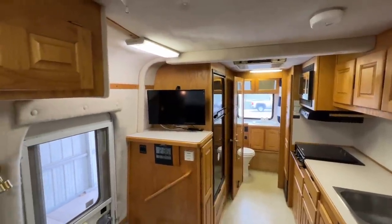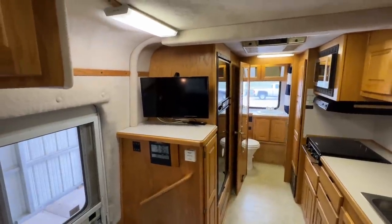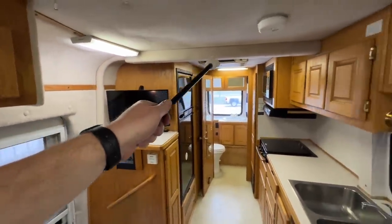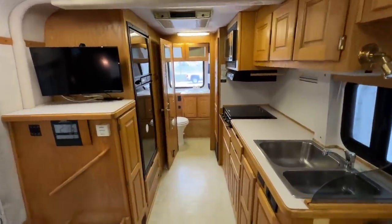Born Free put in a series of roll bars in this. Their claim to fame, or one of the things that they wanted to do, was to try to be one of the safest coaches out there. But you can see the bar over here. That's a steel roll bar. It's covered by this box here. There's a series of three of these throughout this unit. One in the middle, one in the back, and one in the front.